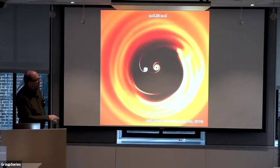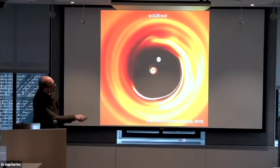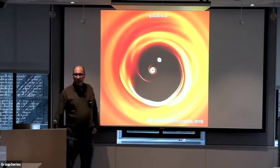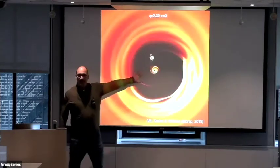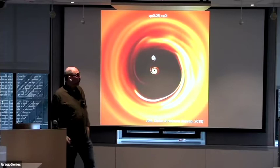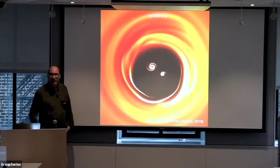And then we find some similarities. You see this pile up again into a lump. The lump is a little bit broader at lower mass ratio. But again, you can see this spiral shock wave, which is causing accretion. So we can turn off viscosity in this cavity, and each mini disk actually accretes. So it accretes as if it had an effective alpha of about 0.1. So this is interesting. So this is the 4-to-1 case at 0 eccentricity.